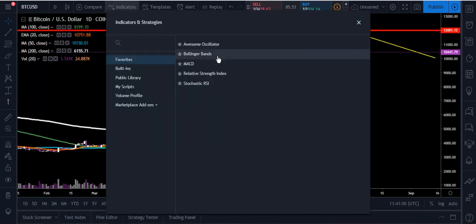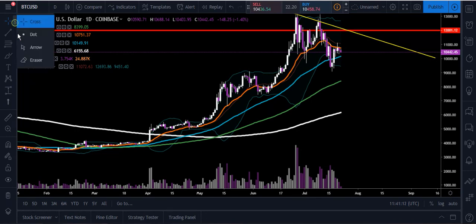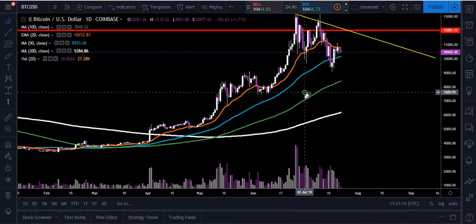The next one I want to go to here is our Bollinger Bands. And with our Bollinger Bands, we're basically right below this middle band. So we're still in that neutral territory. And that's where I said, guys, with these candles getting small, we're waiting for that break. We're being patient, and we're going to wait for that break, and we're going to see what happens.